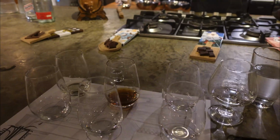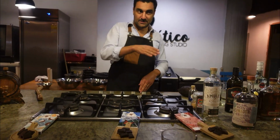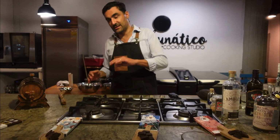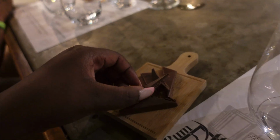I love it. Yeah? I love bourbon. It's sweeter than number one. Why not pair the sweet rum with the bitter chocolate? Number two is bitter chocolate, and rum number one, which is less sweet, with a sweet chocolate. Let's just do it to see what happens. This one. This would be rum number two.